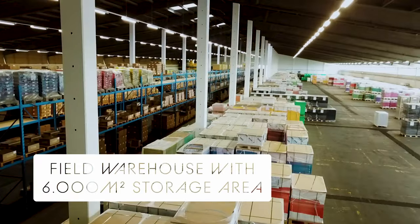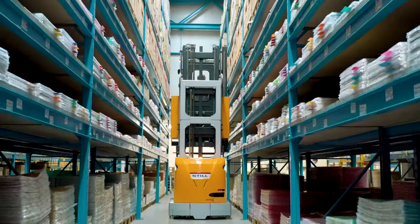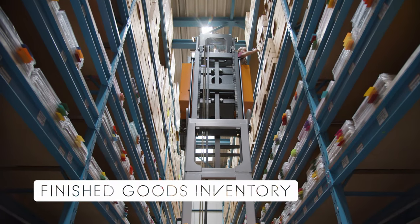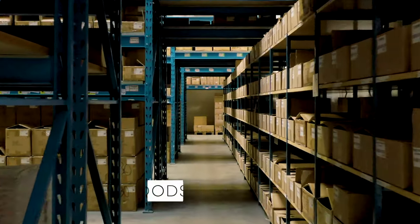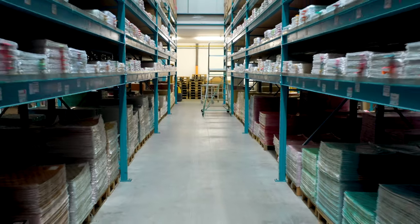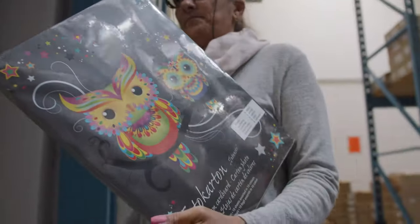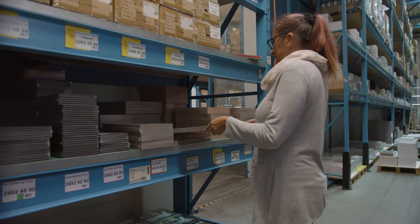Our storage facilities ensure that we are always able to deliver all of our products quickly, easily, and with a familiar URSUS quality. Our finished goods warehouse is directly adjacent to our production hall. A further 6,000 square meters of storage space is available in the immediate vicinity. In this way, we not only provide jobs locally, but also keep our ecological footprint small with these short distances.